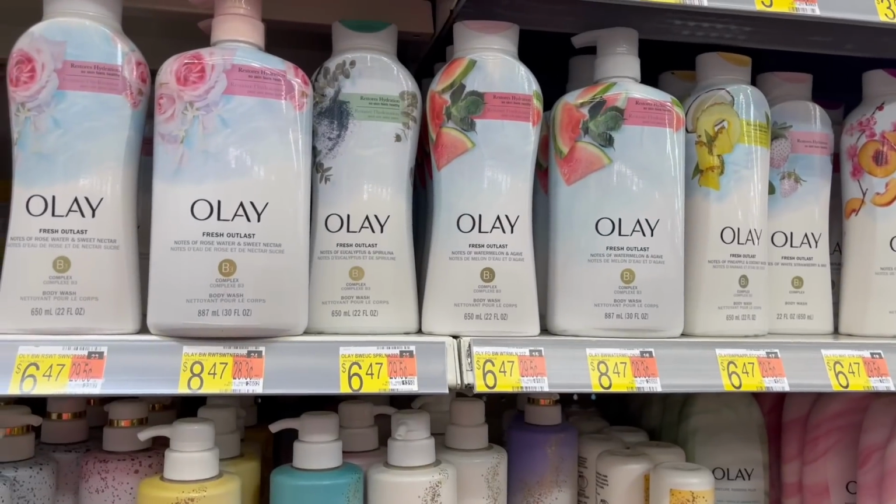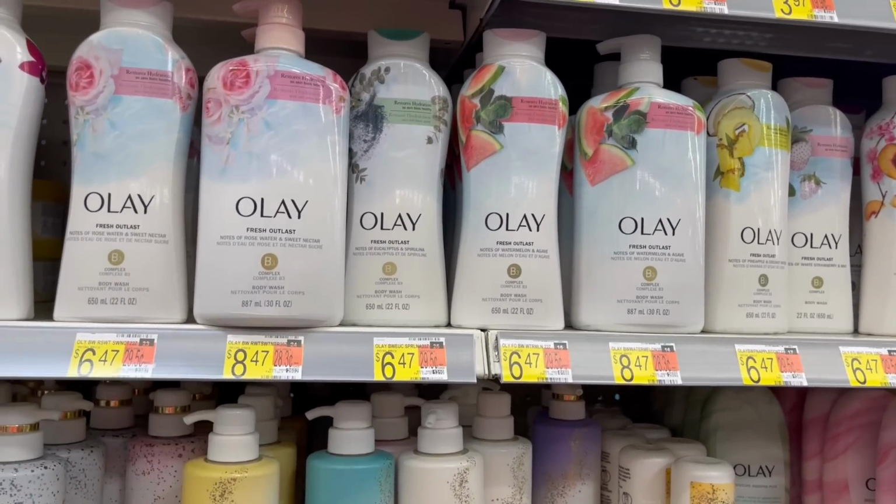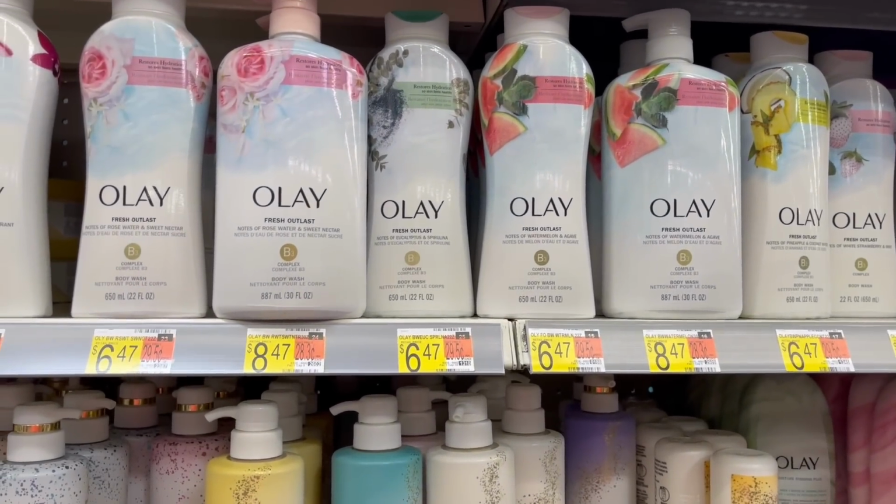So next we're going to grab these bigger Olay body washes. They're $8.47.